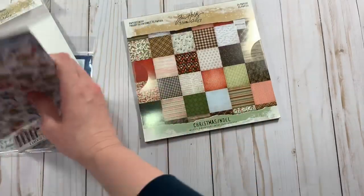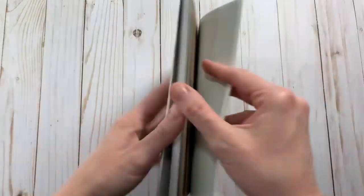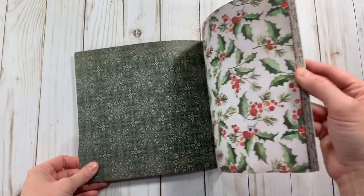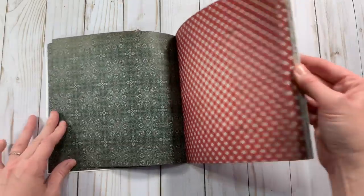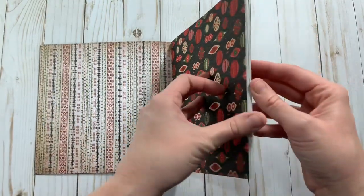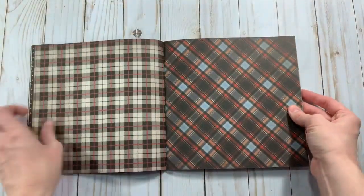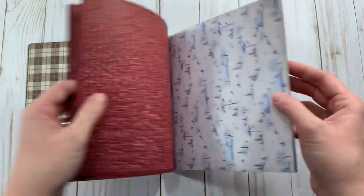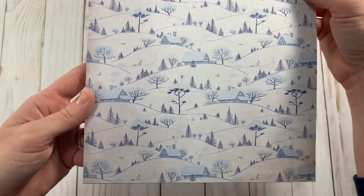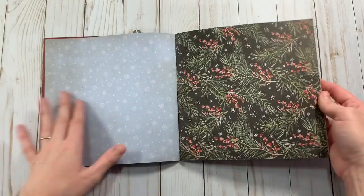And then I also picked up Tim Holtz's new 8x8 paper pad from this year. This is double-sided and it's really, really pretty. Man, I love those holly leaves. So I don't know if you guys have seen these yet. This is my first time seeing this. Wow, that is so pretty. I'm sure that Joann's will get this, but I couldn't wait. Look at that blue. This is the newest designs that he's incorporated this year, because last year he didn't have a lot of that sky blue.